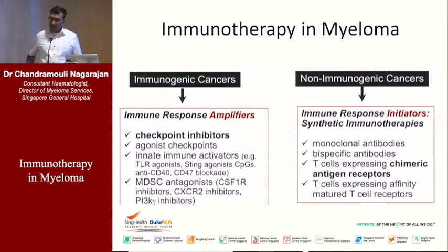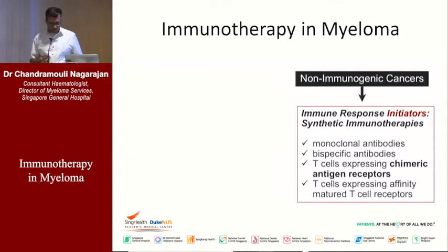So if you classify cancers, there are cancers which are able to stimulate our immune system very, very well. But there are also other cancers which probably are not going to be that good in their ability to stimulate our immune system. Now, myeloma is kind of in between. It's neither too strong nor too weak. It does stimulate the immune system to a degree.